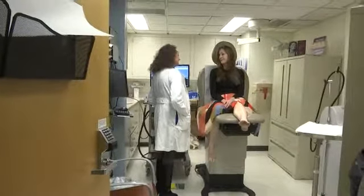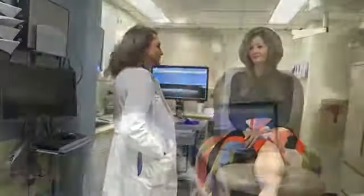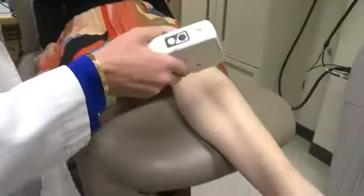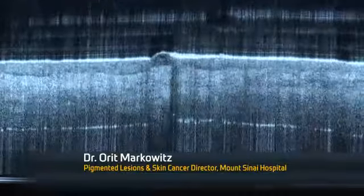For the past 5 years, Mount Sinai dermatologist Orit Markowitz has been treating Beegan using this OCT device, short for optical coherence tomography. It uses lasers to look beneath the skin without having to do a biopsy. When we cut the skin out, we only look at one tiny section. With this device, it's like we have 160 sections. So it's like a flipbook animation of sections. So we're able also to see things that we wouldn't even be able to see in pathology.